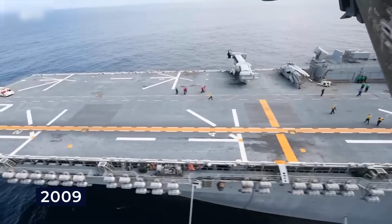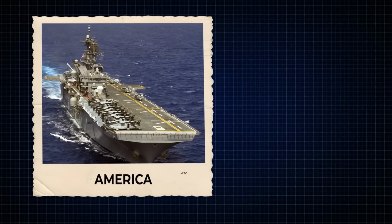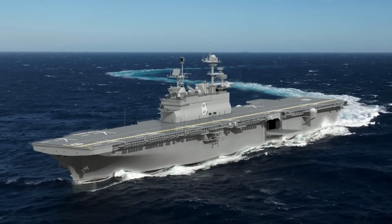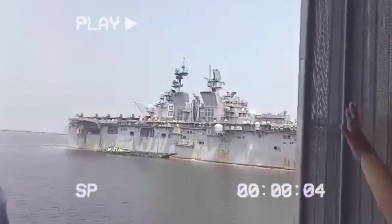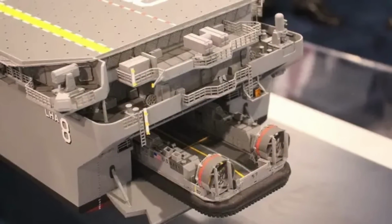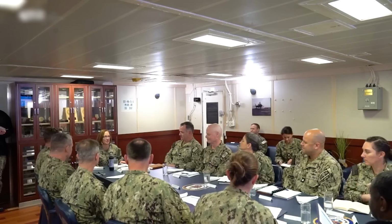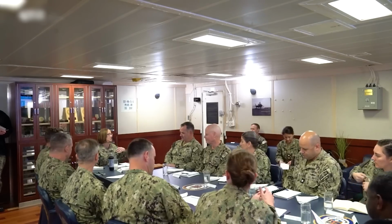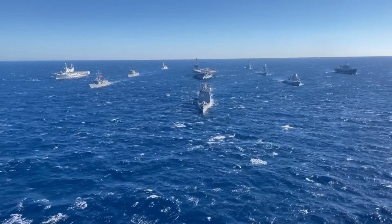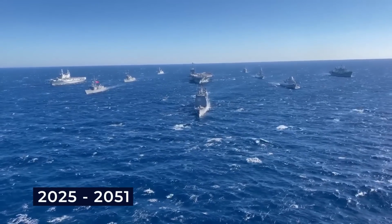Since 2009, 2 America-class vessels have been commissioned, USS America and USS Tripoli. A 3rd, USS Bougainville, is currently under construction, with plans to reintegrate the well deck without sacrificing aircraft capabilities. In addition to these 3 ships, the U.S. Navy plans to add 12 more vessels to its fleet, although the last 5, expected to join between 2025 and 2051, have not yet been named.